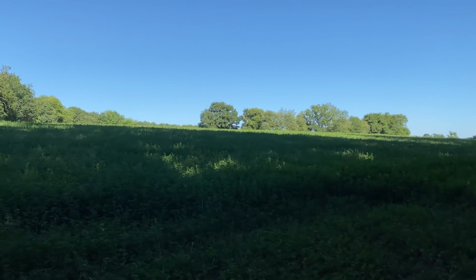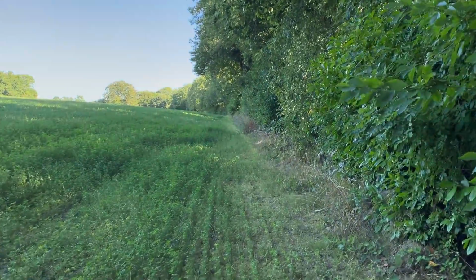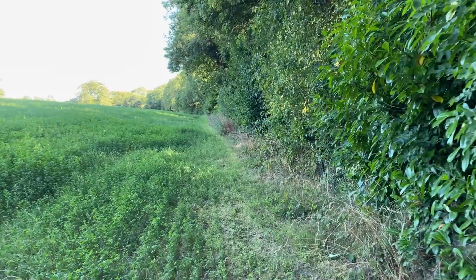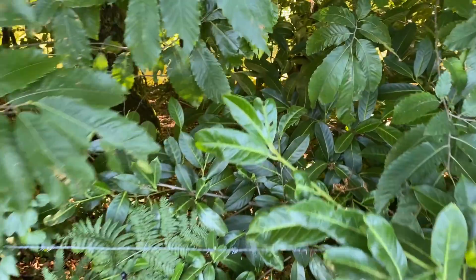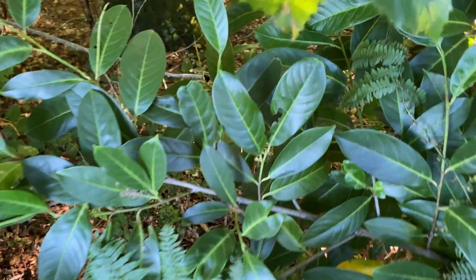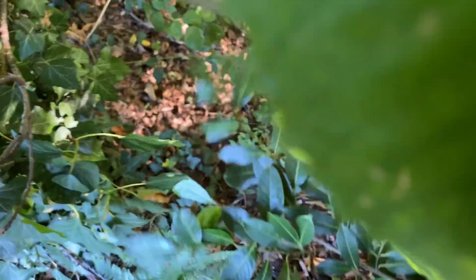So that is the farmer's field behind the property, and as you can see here, this tree line, that is the edge of the Basmaignee forest and where our land stops. So here is my entrance to the property. You can see it's a barbed wire fence. I'm going to have to climb over it really carefully without tearing my jeans. Whoa.